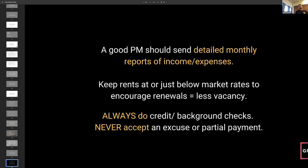All right. So a good property manager will send you detailed monthly reports of income and expenses. They all should do this. I mean, the systems they have nowadays are awesome, and it's very easy for them to send you this. It's all automated.